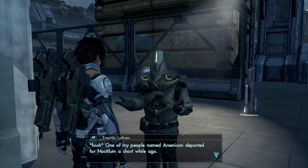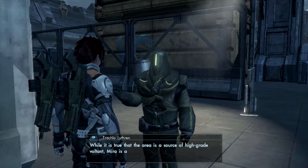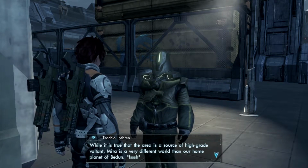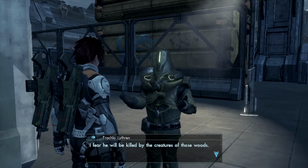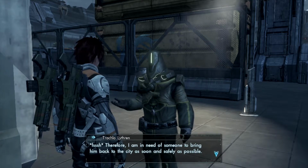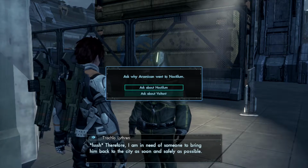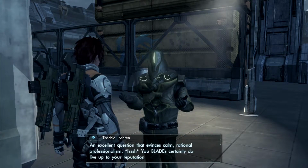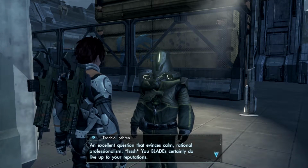One of my people named Serenican departed for Nocturnum a short while ago. While it is true that the area is a source of high-grade voltant, it's a very different world than our home. I fear he will be killed by the creatures of those woods. Therefore, I am in need of someone to bring him back to the city as safely as possible. Huh. Why did he go to Nocturnum in the first place? An excellent question that evidences calm, rational, professional. You blatantly do live up to your reputation.